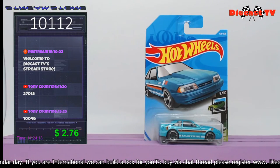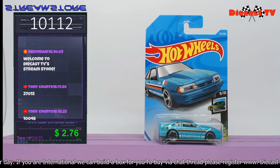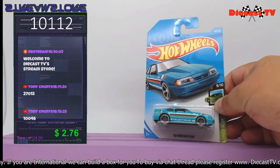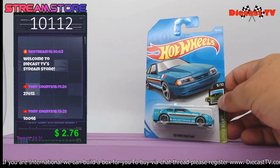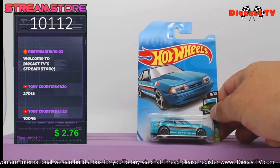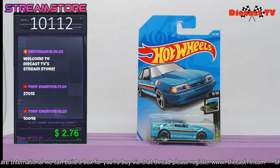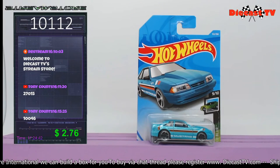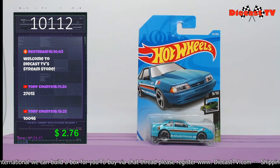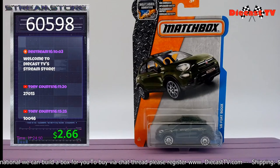All right, Ross is here. We got some cool cars today, and this is the cool one. '92 Mustang Fox Body. Check it out. Sweet Mustang. Okay, from the Speed Blur series. It's number 9 of 10, if you remember. They had made the Super out of this one, so this is pretty cool. But this is just a regular mainline one, but it is very cool, too. I've seen a lot of guys do wheel swaps on this one. You might want to do it yourself. If you want to get it, very simply, just take the number 10112, put it in the chat, and it's yours. That's 10112.